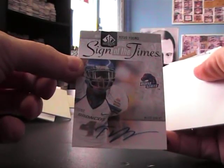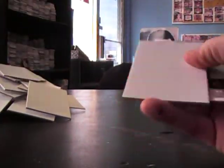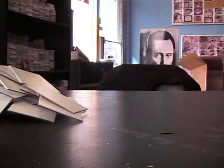Last pack, hardest one to open. Nope, Titus Young. Autograph. Alright, guys, let's go back there and see what in the world everyone got.